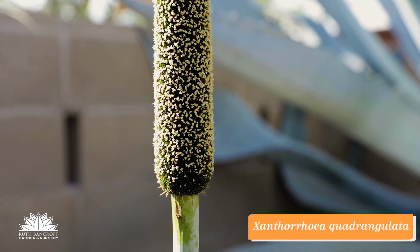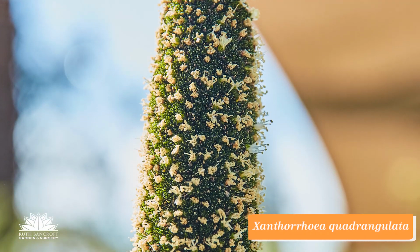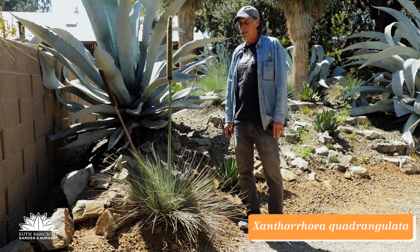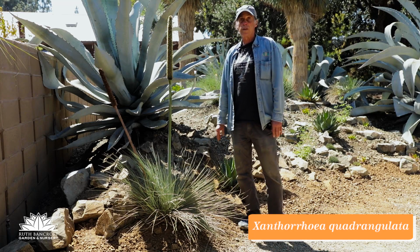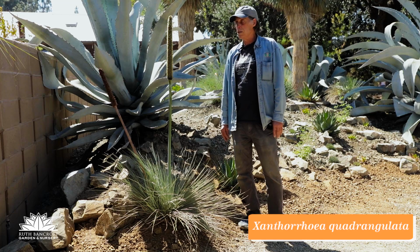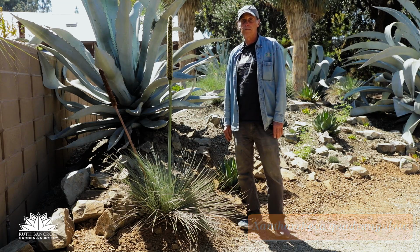So it rises up almost like a cattail, and the upper part of the flower stalk almost looks like green astroturf when it first comes out, and then little white stars emerge from the green of the astroturf, and those are the flowers. And it's a pretty slow growing plant, and many, many years before it will get a trunk, but we're happy it's reached a flowering size. Xanthorrhoea is now placed in the family Asphodelaceae along with the aloes, but it used to have its own family, Xanthorrhoeaceae. In any case, wonderful Australian plants, and this one is Xanthorrhoea quadrangulata.